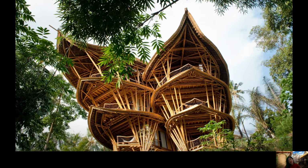Why do we want to build houses like this? Think about it. Raise your hand or type in the chat. Yep, Louis wants to build it because it's beautiful. It is beautiful indeed. It's inspiring. It doesn't look like it's expensive. These are wonderful ideas and great reasoning.